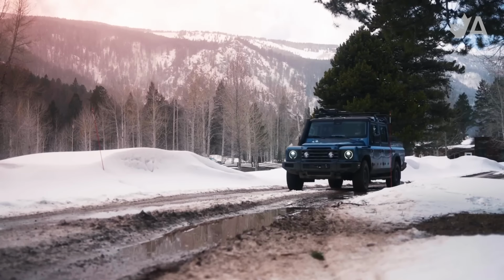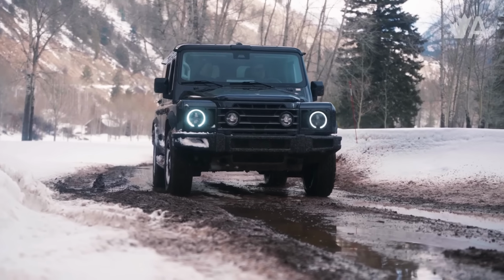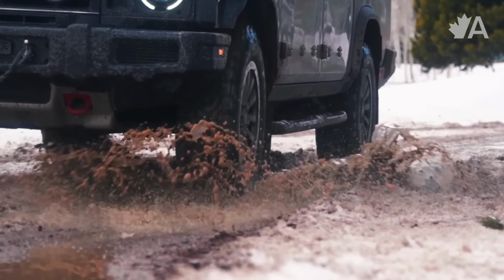All right, so I have the rear differential locked. You guys know what that means. It's going to keep both wheels spinning at the same rate, and that's important in slippery conditions like this, especially. We have some dirt, some gravel, as well as snow, and so it's a very unique environment, and this thing is just crawling its way up without any issues whatsoever.